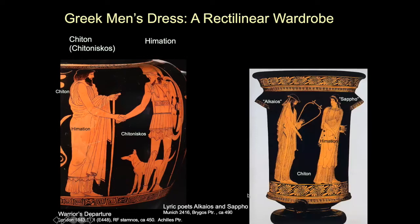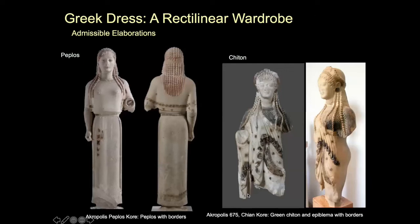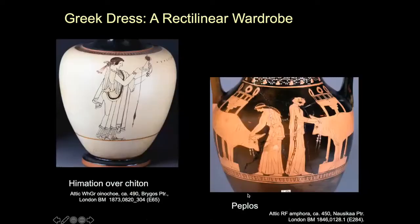Within this rectilinear wardrobe, elaboration was possible. The fabric might be dyed, and sometimes a contrasting border was made. These archaic marble korai, dedicated on the Athenian Acropolis and buried after the Persian sack, were recovered with their paint intact, giving evidence for dyeing and ornamental borders. For the classical period, Attic white ground and red-figured vase painting provide clear indications of the several ways in which this rectilinear wardrobe could be worn.